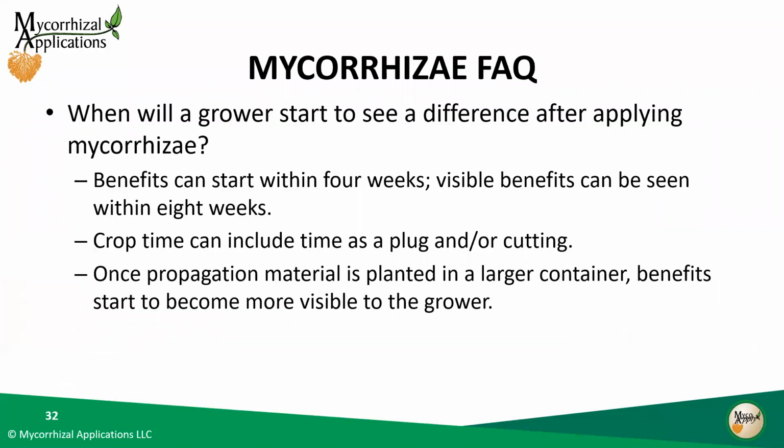So we'll go over some commonly asked questions. I mentioned this briefly, but a grower can start to see a difference in their crop after applying Mycorrhizae, sometimes as early as 4 weeks, but the general rule of thumb has been 8 weeks. This is because it varies by species, so our one-size-fits-all approach to that question is 8 weeks. But for example, that image of Dahlia that I showed you was actually after 7 weeks and 3 days. The crop time starts immediately after inoculation and can include time as a plug or cutting.